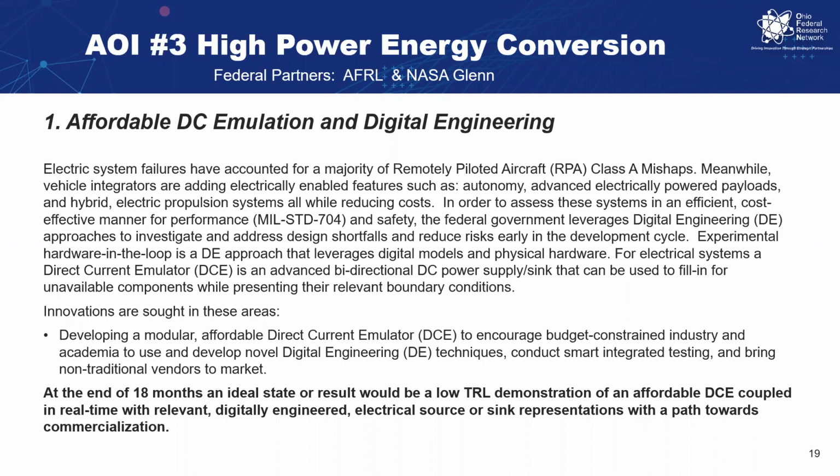Digital engineering has taken off at Wright-Patterson Air Force Base in the last couple of years, and it's a capability that we're really honing and pushing. Certainly hardware in the loop is a process or path to implement digital engineering and try to get additional benefits. We are very interested in DC emulation. Most of the electrical power system in modern military aircraft run off of a DC bus. And the great thing that digital engineering helps us is we can fill missing pieces using modeling and simulation through a hardware in the loop experiment.